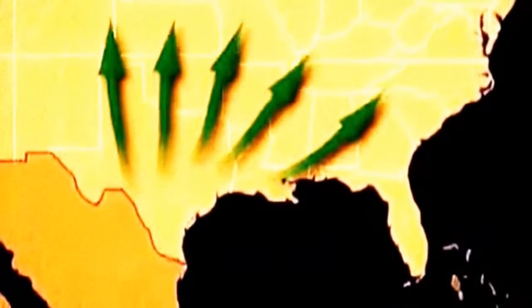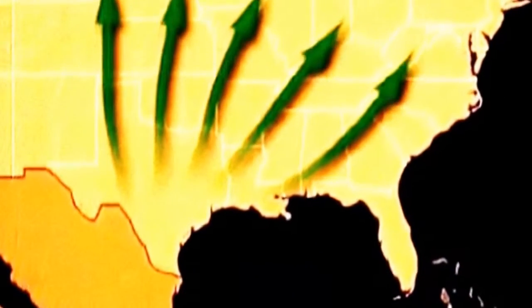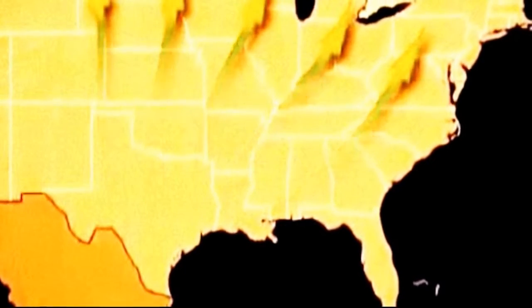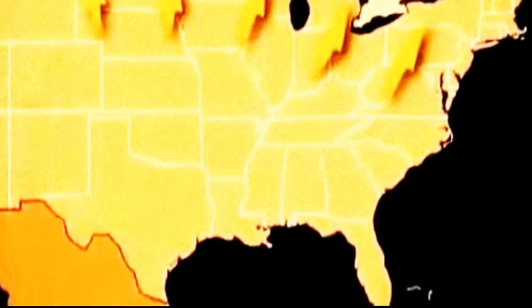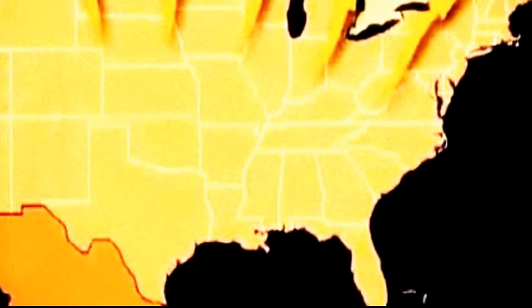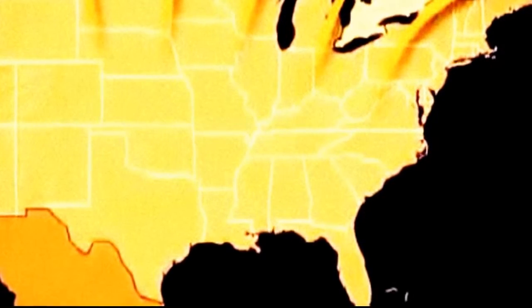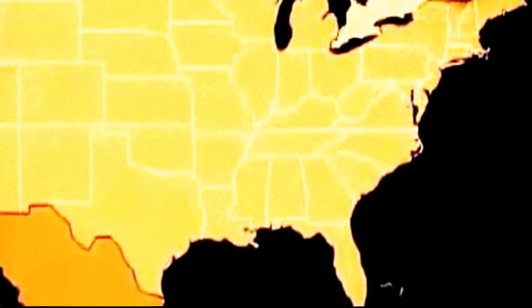They flew as far north as the Gulf states, mated, and died. The second generation flew to the northern United States. There, they too mated and died, living only about a month. Their offspring, the third generation, completed the last leg of the journey to Canada, also surviving only about a month.